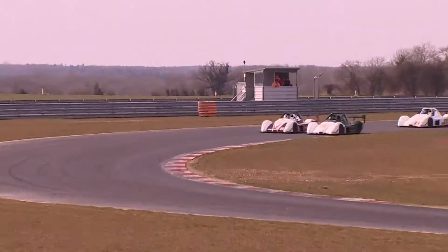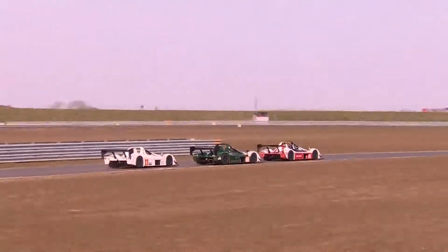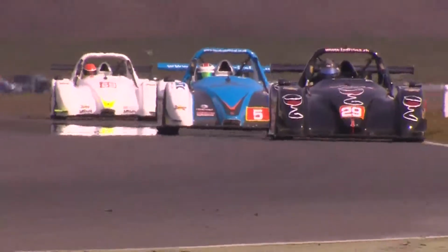Bradley Smith will do very well to try and challenge around the outside line, which he does. Oh, that's a brilliant move from Bradley Smith. Very, very rare to see that done here at Snetterton. And I suspect that he thoroughly enjoyed that.